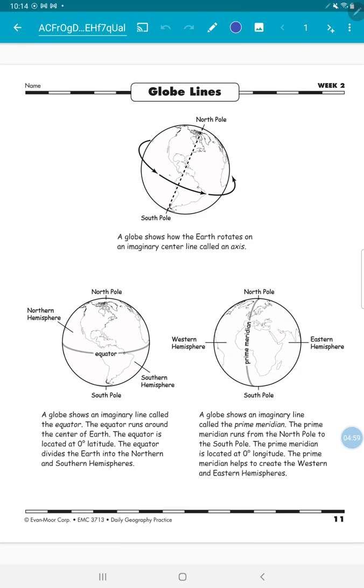So the axis goes right down the center of the earth from the North Pole to the South Pole, and that's what the earth rotates around. Okay? Then there's another imaginary line. But this time, instead of the line going from the North Pole to the South Pole, this line splits the earth in the center going around this way. Does anyone know what this line is called that splits the earth into the northern hemisphere and the southern hemisphere?